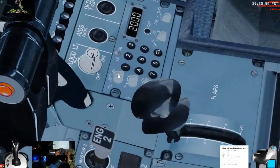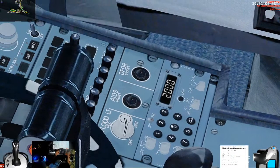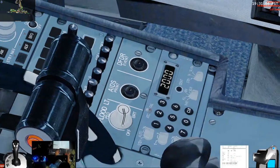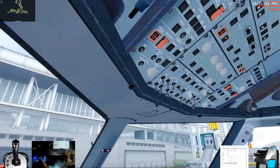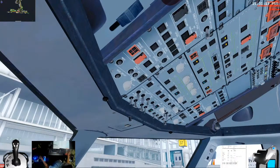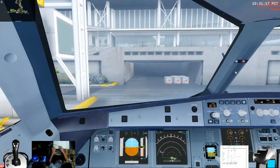1861, advise when ready for push. We'll call you for push in 5 minutes, Philippine 1861, thank you. Manila Tower, good evening. RPC 9669, go ahead, sir. Helicopter 30 nautical miles northwest, position, 2500 feet. Roger, RPC 9669, fly helicopter route. Before start checklist onto the line.